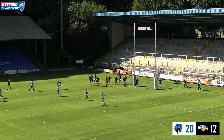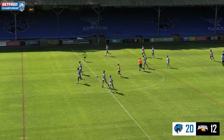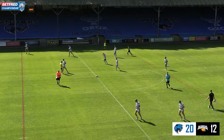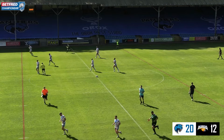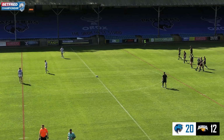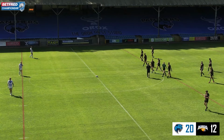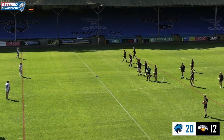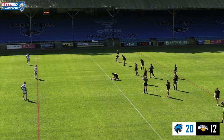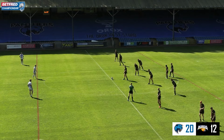Dufresne, 10 yards out, 5 yards to the side of the post. He's back on the point, and Halifax stretch the lead out to perhaps a crucial 2-score lead. 20 points to 12 with half an hour to go. And finally, after 10 minutes of the second half, the Halifax South Stand find their voice.